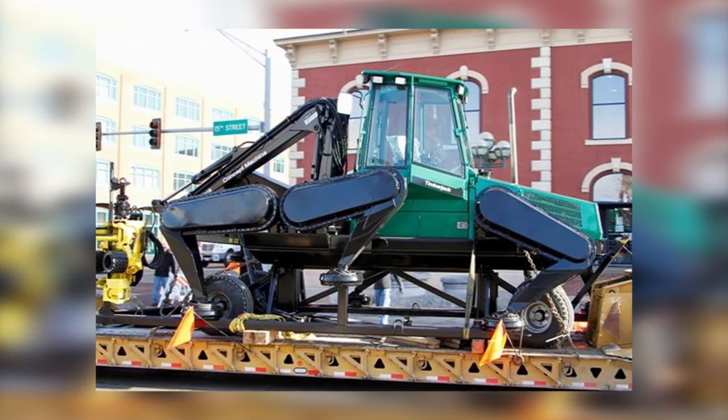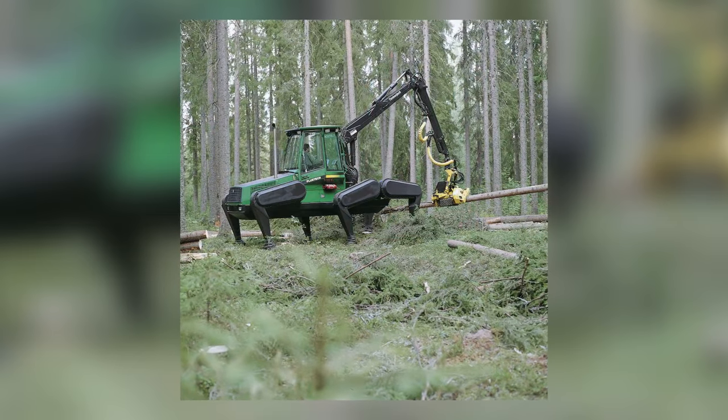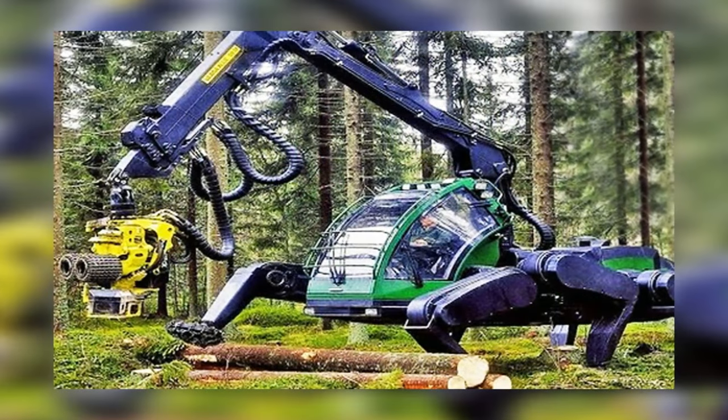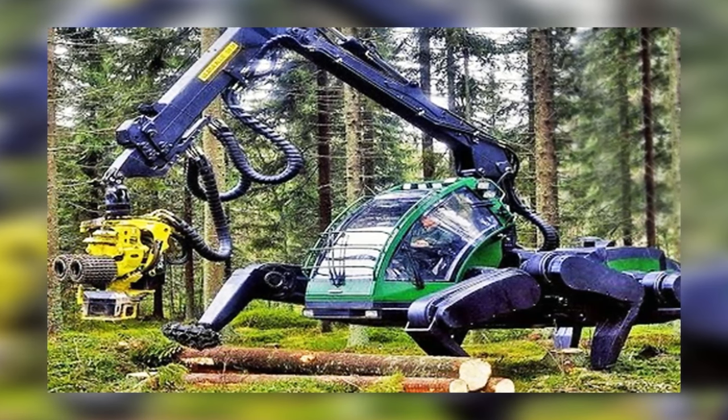When it's mass-produced, it can not only help in logging, but it can also be beneficial in construction to tear down houses or remove trees to make room for building homes. It can also be useful for the military, who are always looking for new and effective forms of weaponry.